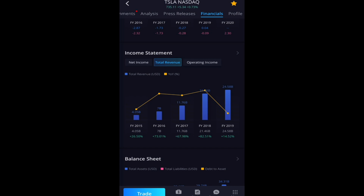Okay, so first up we have Tesla. And as you can see, it's been a revenue monster for the last 5 years, growing double digits consistently. From 2017 to 2018, it grew 82% in revenues, which is monster. And then 2019, it grew 14%. And this isn't displaying 2020, so actually let me pull up 2020's income statement for you guys.